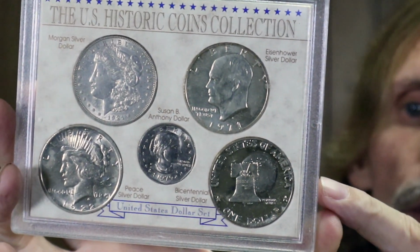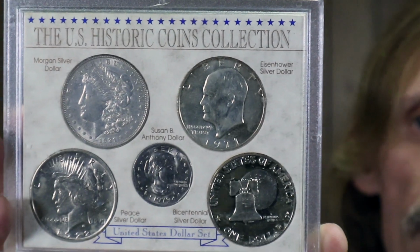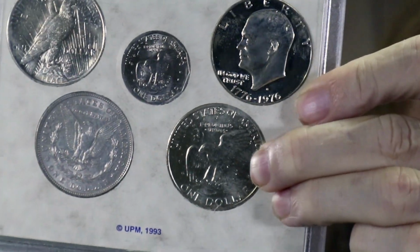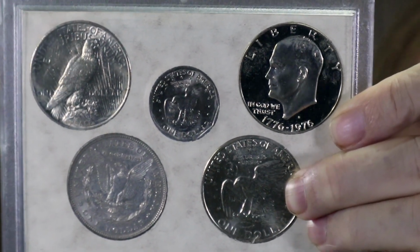And then 1971, they came out with the Eisenhower dollar. He had just died in 1969, so they decided to commemorate him. And it had the eagle landing on the moon because this is right after the Apollo moon landing.